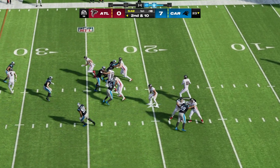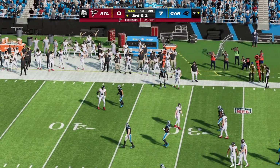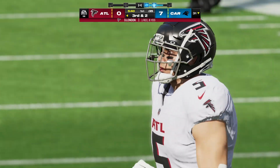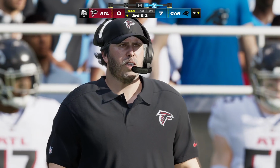Off the play fake, Cousins. And complete to Drake London. And he'll be out of bounds across the 30-yard line. That'll leave him with a 3rd and 2 coming up. They got 8 yards there.